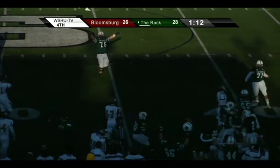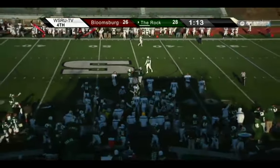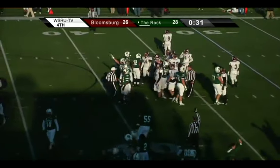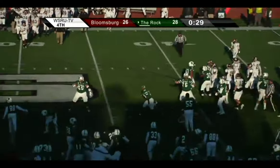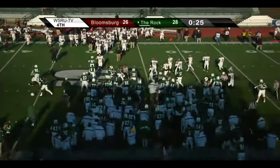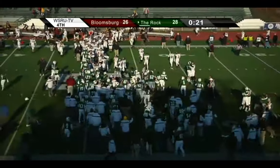He goes out of bounds, but he got it inside Bloomsburg territory, and that will be enough to run out the clock. Here's the snap. And the final play of this game, Slippery Rock University comes away with a Pennsylvania State Athletic Conference championship. The final score, 28-26.